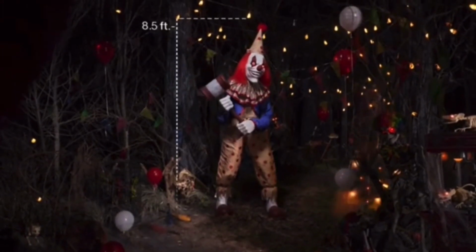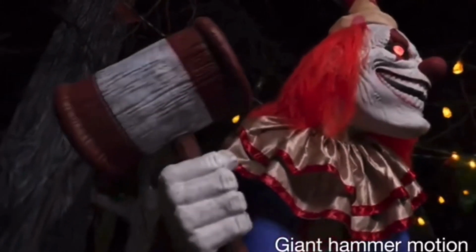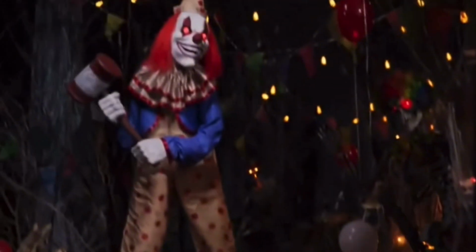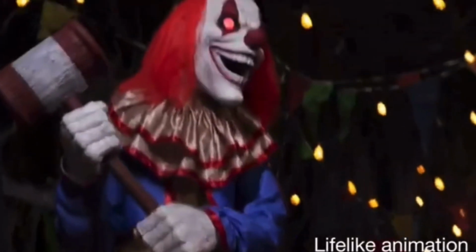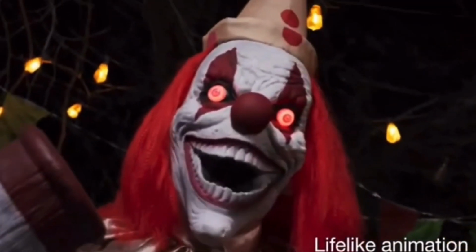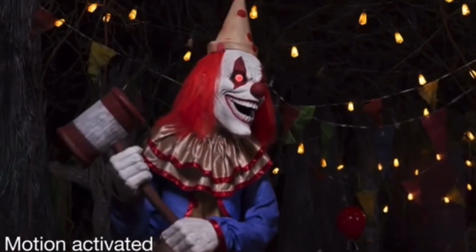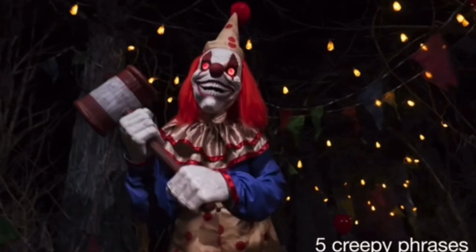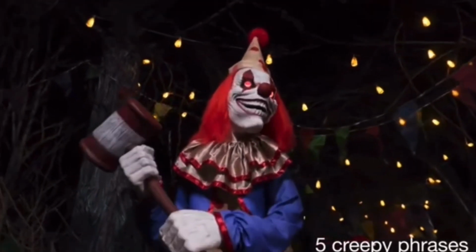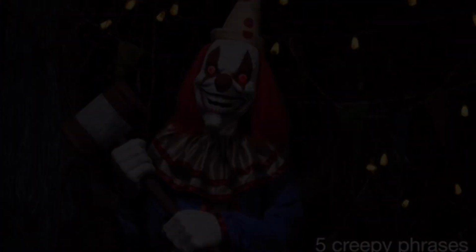Now, obviously, that hat is gonna add like 1.5 feet, so realistically, his actual height is like 7.5 feet tall. Although he is now a little bit shortened with that hat, he looks awesome, dude. His face is kind of strange, and his phrases are definitely a little bit goofy and childish. His movement is pretty good. The hammer movement is really nice too. Overall, I think he's really nice. For $200, I might honestly pick this guy up.